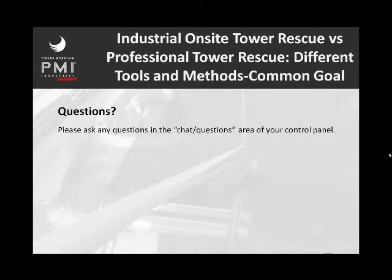Again, all the different cable manufacturers have different recommendations for their load. I would never do more than two people per anchor point, but again, that's completely dependent on the type of tower. And there's only a handful of companies that manufacture these, and their specifications are pretty easily accessible on their websites.